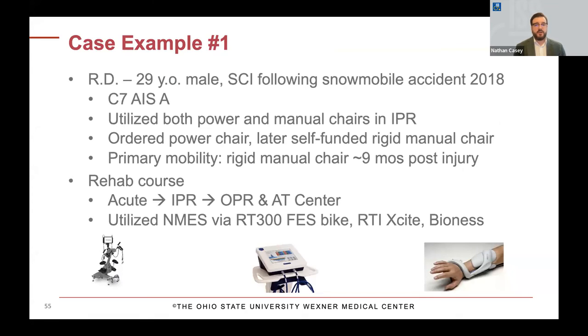When I met him in inpatient rehab, he was primarily utilizing power for positioning, but then also trialed some manual chairs in inpatient rehab. He ultimately ordered a power chair, but then later self-funded a rigid manual chair. And by about 9 months post-injury, he primarily utilized a rigid chair for most of his mobility.